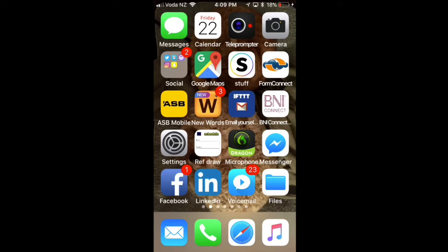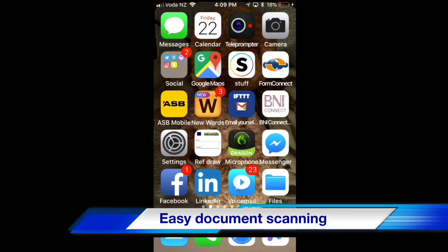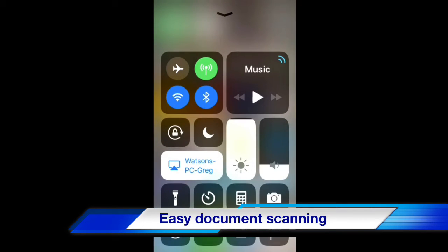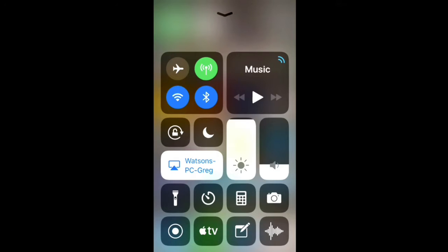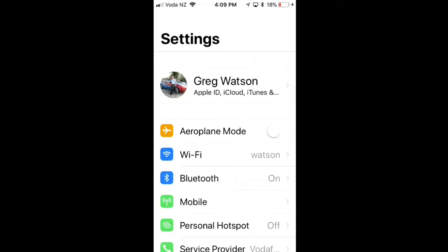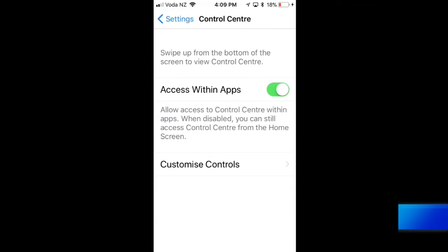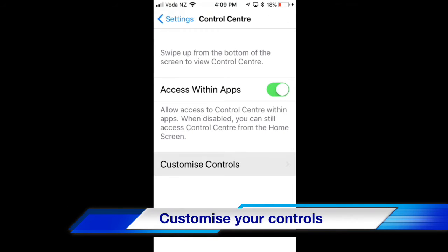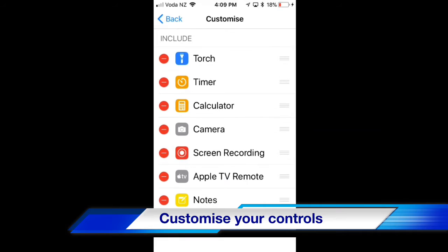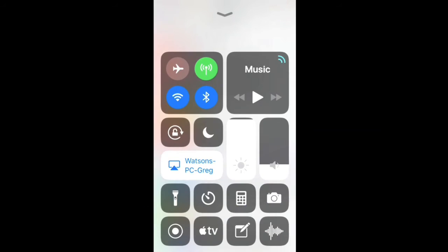Another thing that's quite interesting is you can now scan documents, and you might be familiar with the Notes app, which is built in. I've actually included that so it's on that bottom row of the customized controls. So let's just have a quick look at how you do that. You go to Settings, you'd find your way to Control Center, Customize Controls, and you can switch on or off the various things that you have appearing on that screen.